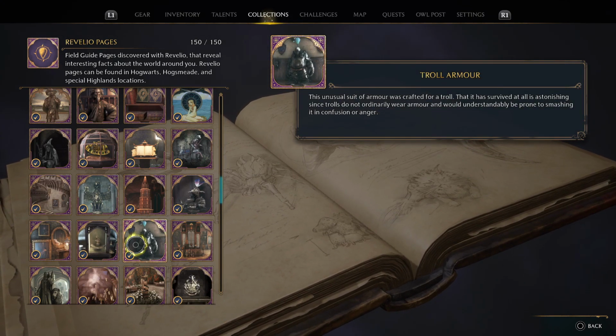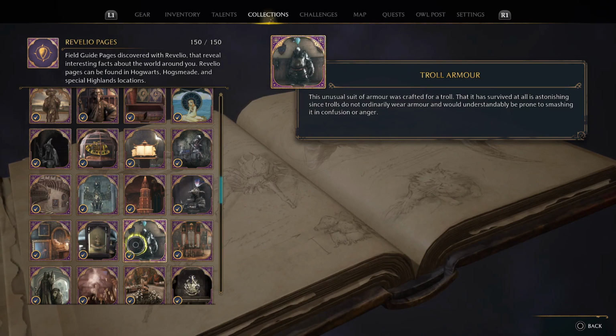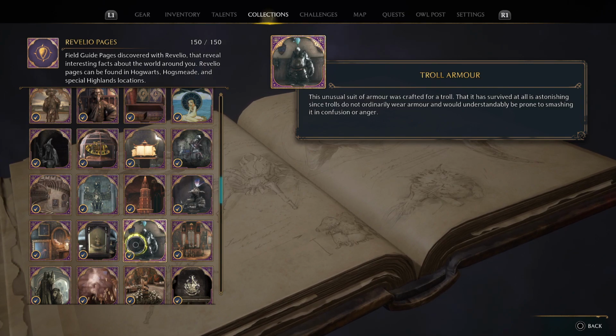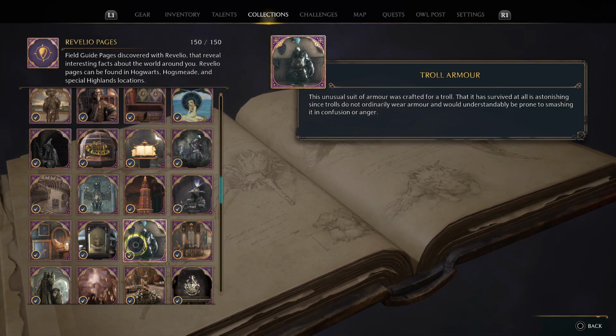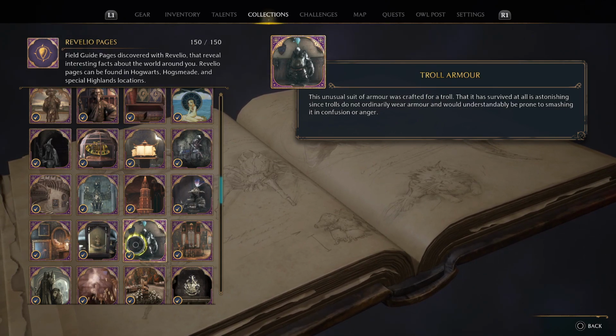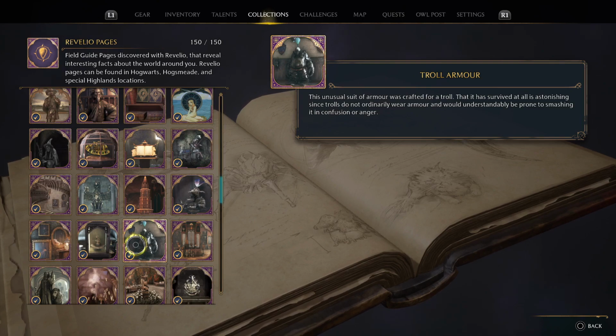Troll Armor. This unusual suit of armor was crafted for a troll. That it has survived at all is astonishing, since trolls do not ordinarily wear armor and would understandably be prone to smashing it in confusion or anger.